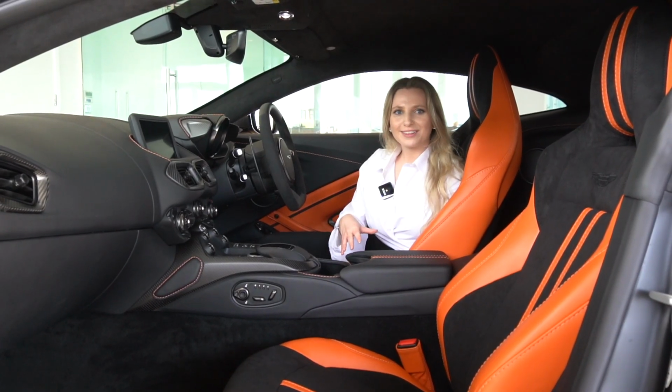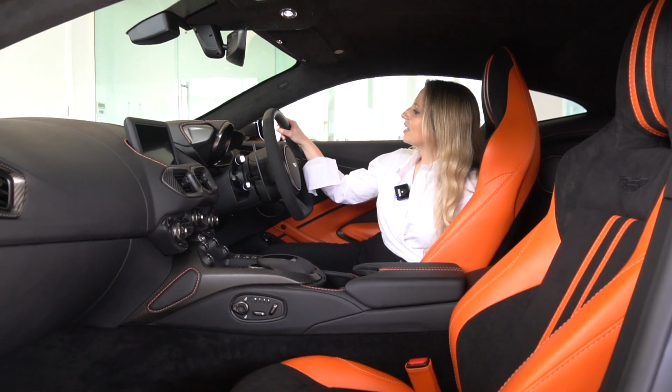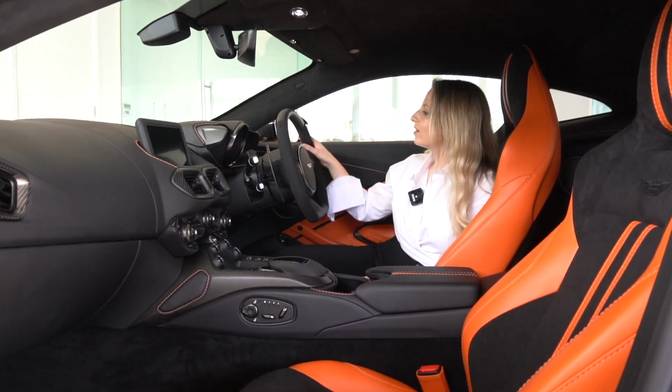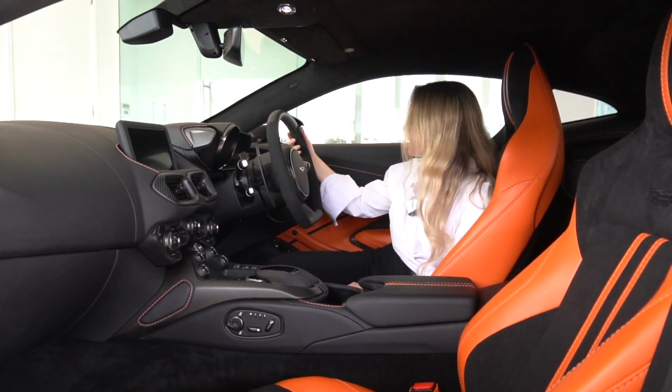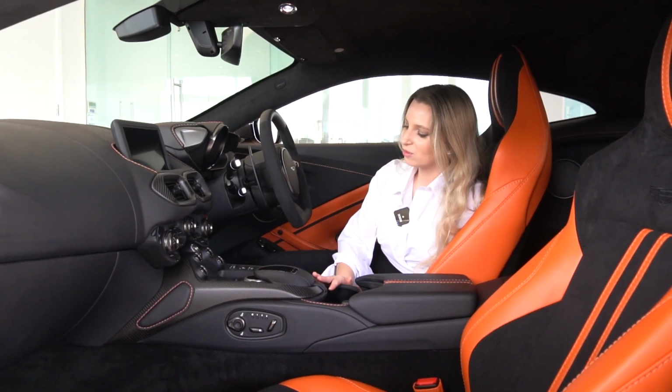So the interior of this car is just as special as the exterior. So let's start with the sports wheel. We have Alcantara finish, which is a really cool finish. We also have carbon fibre on the trim inlay and in the centre console.